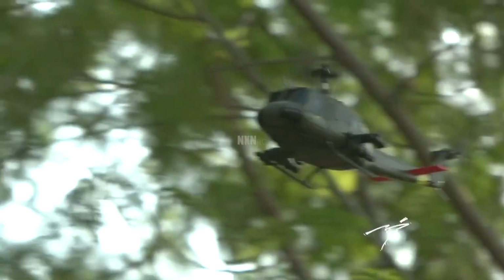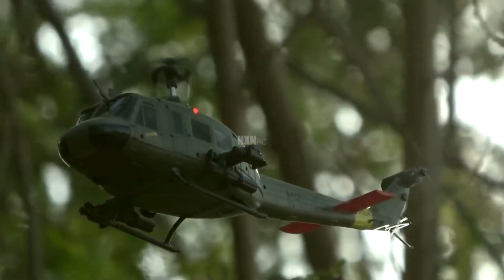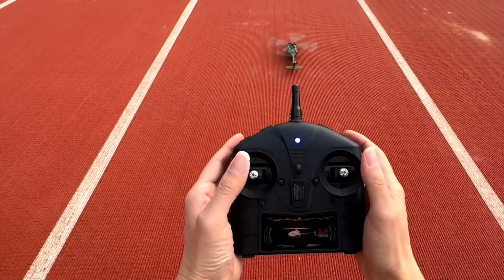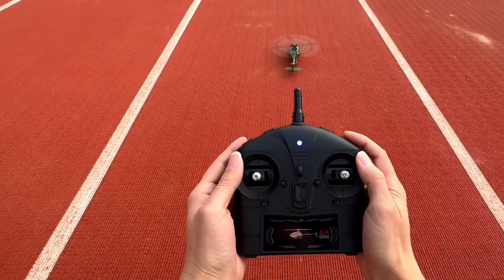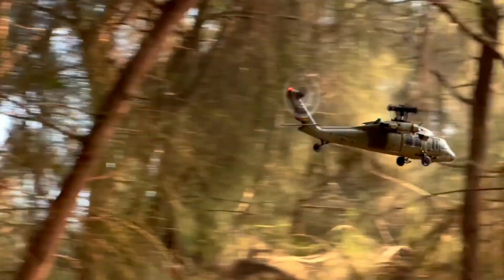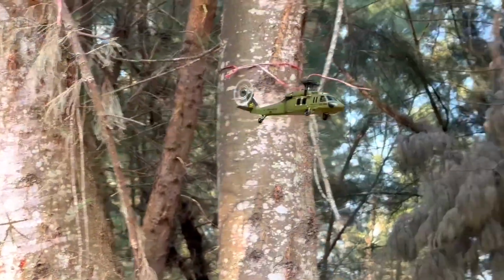Today, we're diving into the top 5 best RC helicopters of 2025, featuring the most advanced, high-performance models perfect for beginners and pros alike. If you're into flying fun, precision control, and jaw-dropping aerial tricks, you're in for a treat.